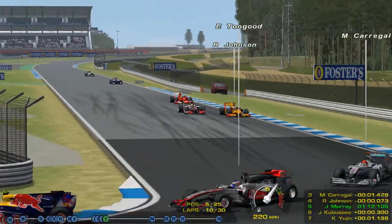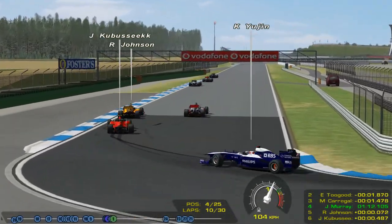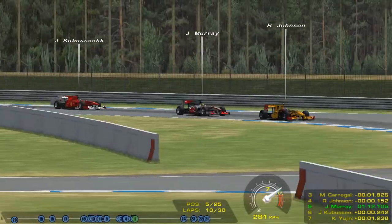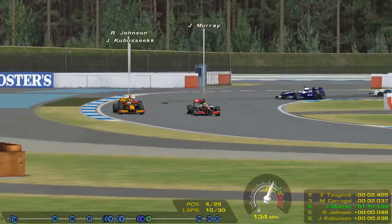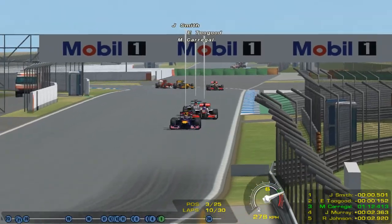As now Joseph Murray looking to put Johnson back in his place on the inside. Doesn't Johnson do it, with a good exit. I don't know why Murray kept turning there. Johnson has managed to pull ahead. He maintains 4th place. Murray still sends it. Johnson continues to frustrate Murray, but not for much longer as Murray gets past at the next corner.